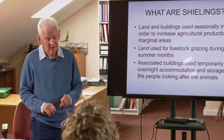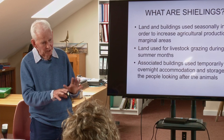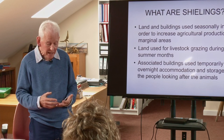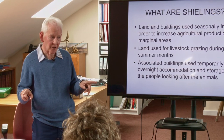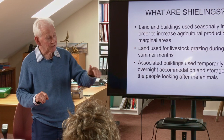So that's the key economic functions, I think. That's not to say that some of the shielings or the structures on them didn't serve other purposes at different times. Some of the shielings, I've no doubt, went way back into history or prehistory. There is evidence that shielings were sometimes used to mark the boundaries of particular ownership. And some of the shielings were deliberately placed on the boundaries in order to mark the territory of a particular landowner.